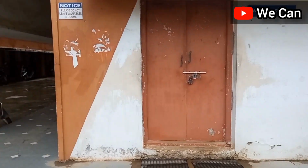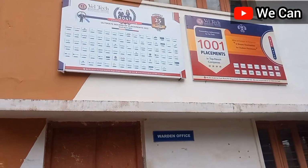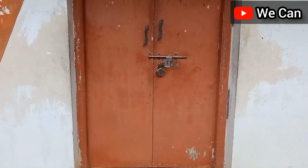Yeah, and this is the main room of this hostel. This is nothing but the warden's room, guys. Yeah, so this is our placement board, 1001 placement. So got it.